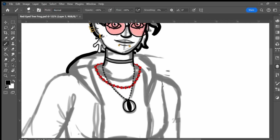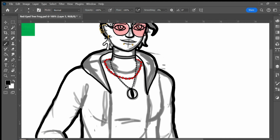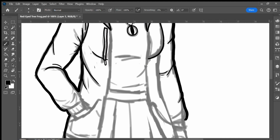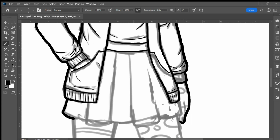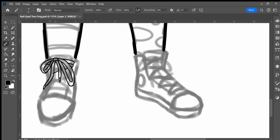I had a lot of fun designing the look for a red-eyed tree frog-inspired character. I made her tall and long-limbed, since this species of frog has very long legs and a thin body. She has large round glasses with bright red lenses to mimic the tree frog's giant red eyes. I had some trouble with her arm poses. Originally, I wanted to have her hand on her hip, but despite how many times I tried drawing this pose, I did not succeed. After drawing and erasing her arm far too many times, I gave up and instead put her hand in her hoodie pocket.